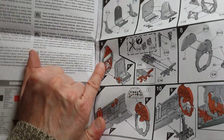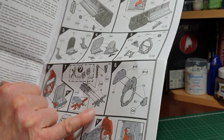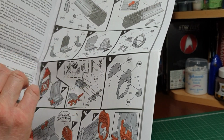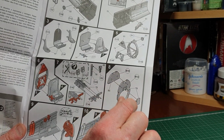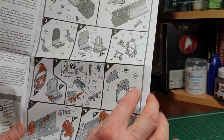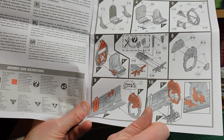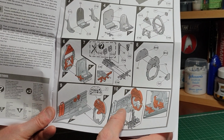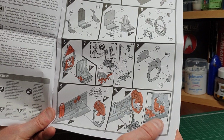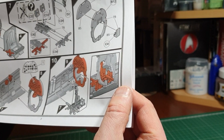And then you add the seat to the back plate, assemble all the rudder pedals and the control column. There isn't a pilot in this, unfortunately, unlike the Tamiya kit. And then obviously you've got the control panel here with the target sight. And you've got one big decal to go on there for the control panel if you so wish. And then adding the rudder pedals etc. into the cockpit interior. That's showing you the position there of how they should sit.